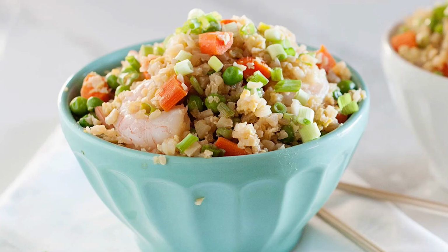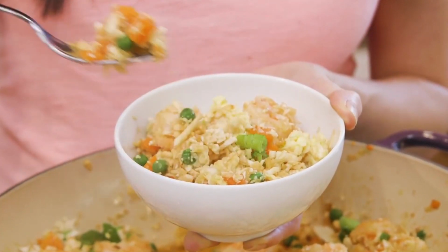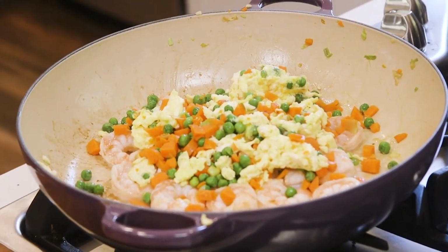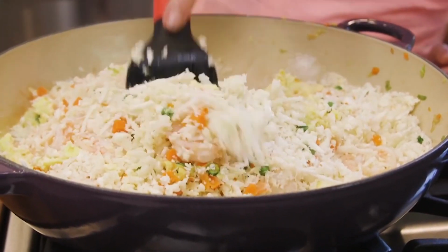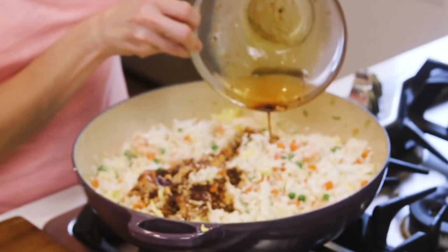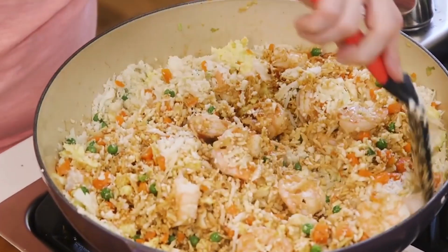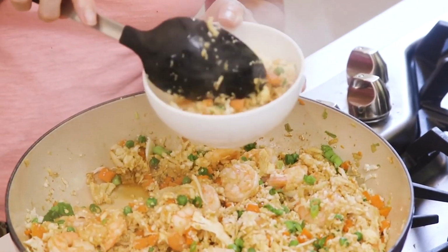Speaking of cauliflower rice, that brings me to my cauliflower shrimp fried rice. This one has got to be one of my favorite meals, and it's super fast to whip up. The cauliflower rice takes all the flavor of the sesame oil and the soy sauce, just like regular rice. We add in some scrambled eggs, jumbo shrimp, and sauteed veggies, and you have one delicious meal that's healthy and low carb. Better yet, the kids have no idea it's full of veggies.